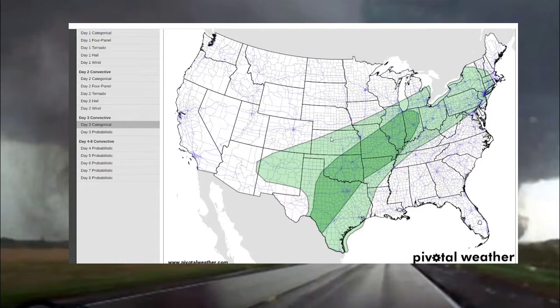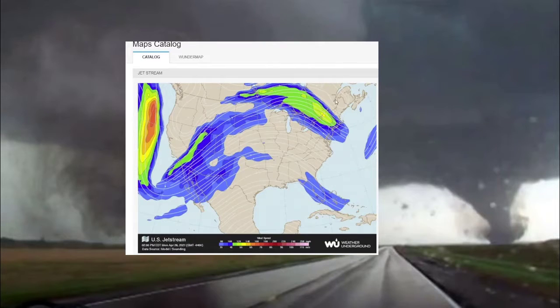So for the southern plains up to the upper Midwest, we are on alert with these storms that can produce hail as well as heavy downpours at times. Some of these areas could actually use the rain. Let me actually just move back to the jet stream here.